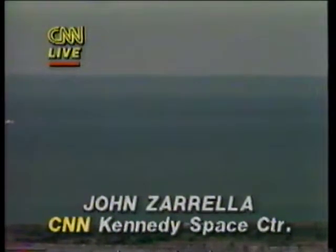John, is there any indication that Challenger was veering off course? It was very difficult to tell from the picture here, but you were there. Are you hearing anything about the possibility that it was heading off course and maybe going back over toward inhabited land areas? Nothing at all, Tom.